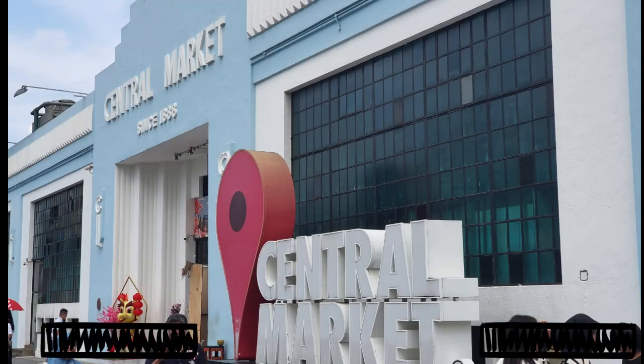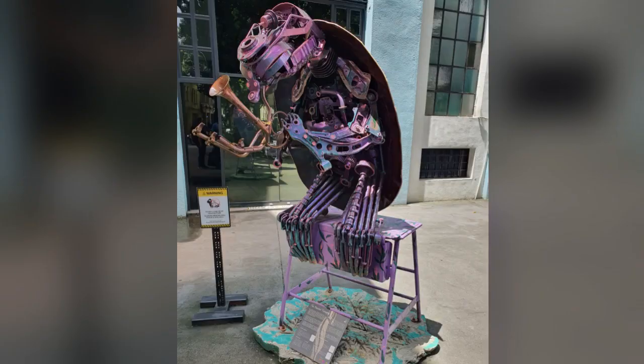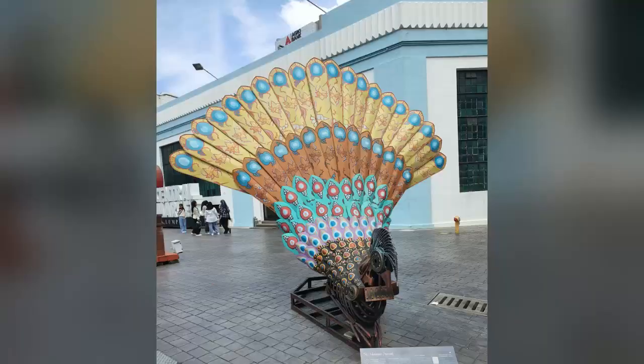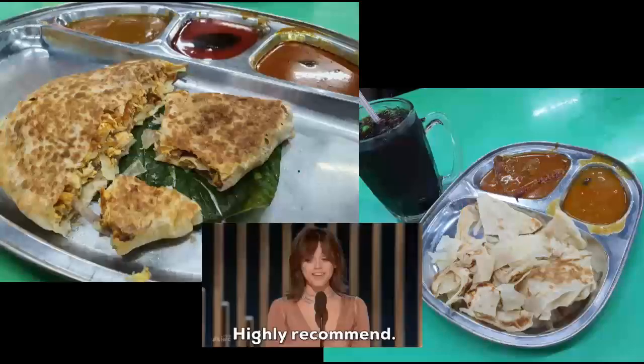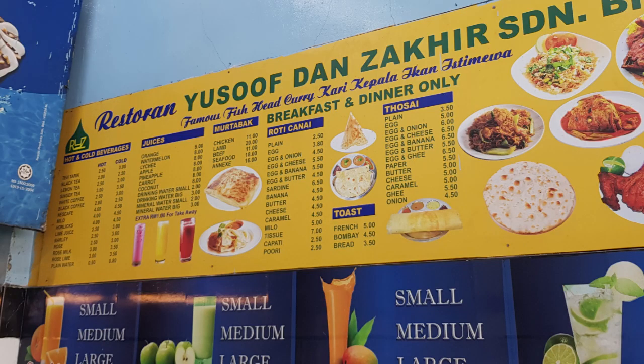We started the day with some souvenir shopping at Central Market. We will share in a separate video some recommended items to bring home to family and friends, as well as how much we spent on our trip. We then had lunch at Yusuf Dan Zakir. We totally recommend their roti canai and chicken murtabak. They're delicious and very affordable.